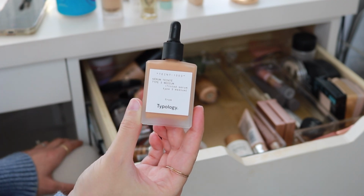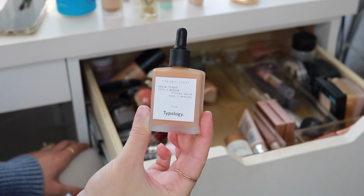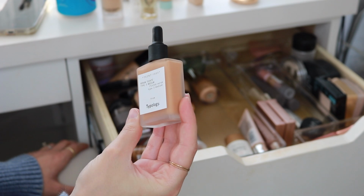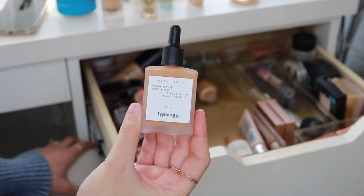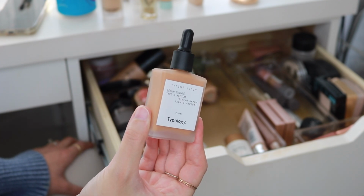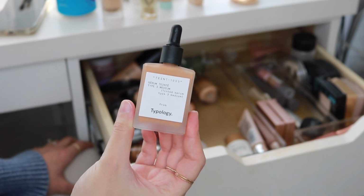Unfortunately, I don't know that I would repurchase this because of how quickly it went bad. It just smells really off, and I did shake this up recently, but I had noticed at one point it was kind of separating, which again, that could just be the fact that it's a natural product, but either way, it smells really rancid. So this one's gonna have to get thrown out, unfortunately.